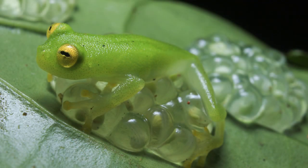I'll research the locations. And so here is, I think, second place, 2020 competition for nature. And this is a male glass frog guarding its eggs. I named this image Parental Instinct for obvious reasons.